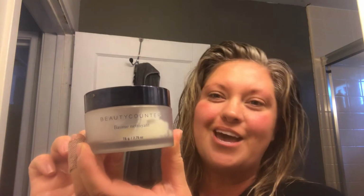I would say about 6 months ago I was introduced to Beautycounter, and I've sort of just been trying their products one by one. As soon as I tried their cleansing balm, which I'll show you, I use this pretty much every day at night, and this one's getting empty, thank goodness I have reserves. It's a balm that kind of rocked my world and blew my mind when I learned how to take my makeup off with it. It is a game changer.